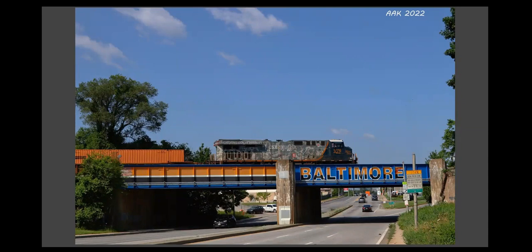Now, this was a neat shot. He's reached Bayview Yard on CSX, and so he's getting ready to make his set off and pickup here in Baltimore. And I thought it was neat to get this shot of Baltimore on this bridge. This is crossing US Route 40 in the city limits in Baltimore. So if you go down there, you get this nice shot of trains passing over this nicely painted steel girder bridge commemorating Baltimore City. So I thought that was a neat shot to get right there.